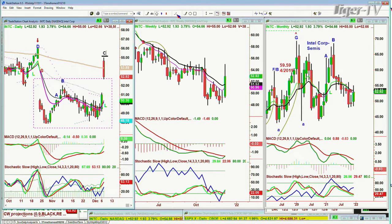I don't have time. So Intel right now has gapped up sharp, and now it's almost at the low of the session. 52.66 was the low. It's at 52.94. It's still up $1.97. It's really struggling. I just think Intel's old school still. It hasn't become new school. Now, let me just do a couple of things. So that's that.